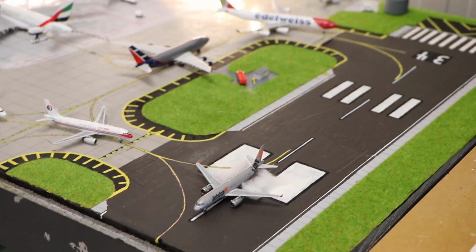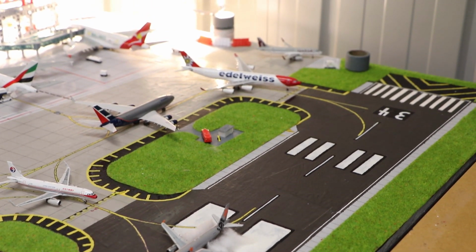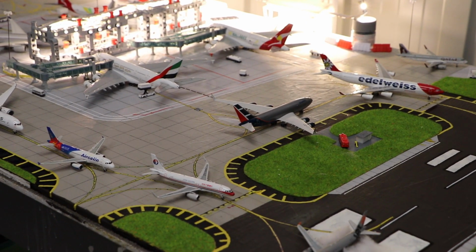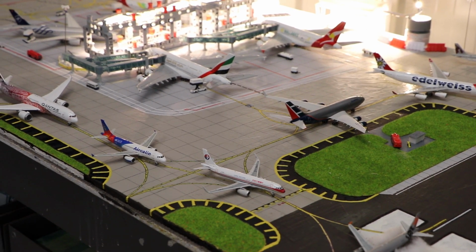What's up guys, hope you're doing well and welcome to the 12th update of my 1 to 400 scale mall airport series. If you're new here, my airport's based in Melbourne, Australia and is fictional.